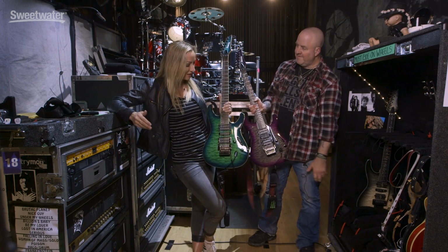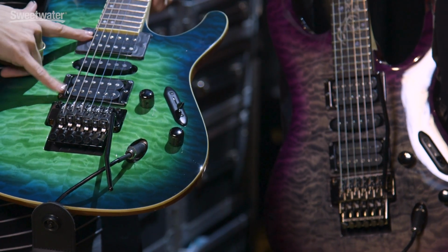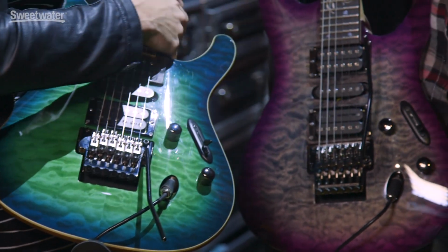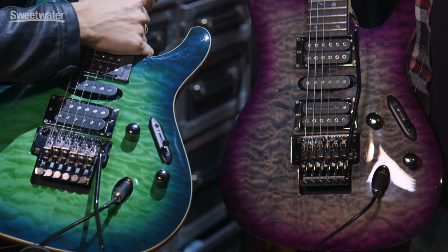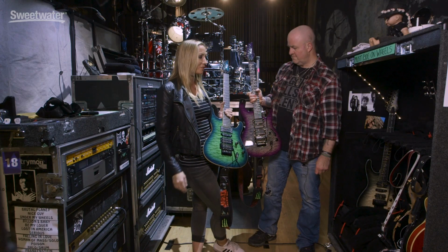Same pickup configuration, or are these different? Actually standard. These are Gravity Storms and the True Velvet in the middle, and these are actually stock. Those are hot grinders, which shocked me, but I didn't feel the need to change it. You need to play this guitar. It sounds really good. It sounds crazy good, right?